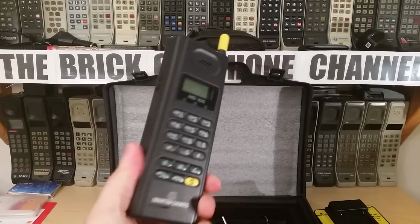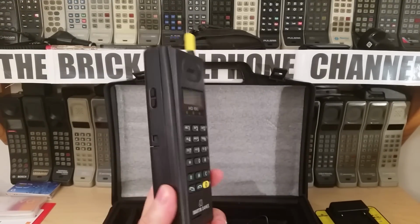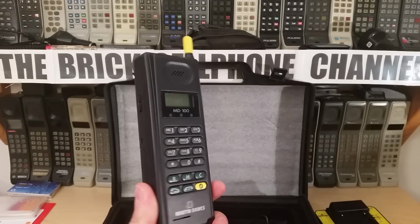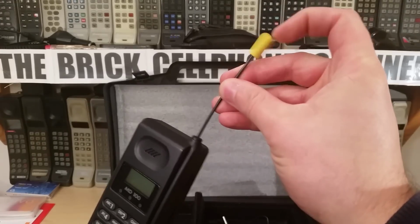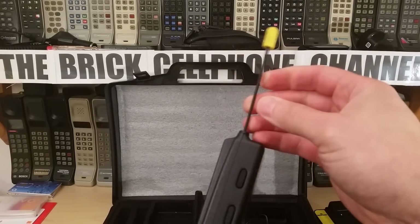This was considered a small phone at the time. This is certainly one that they marketed as something you could fit in your shirt pocket. Of course, nowadays that's considered excessively large. It had the pull-out aerial as well with the nice yellow stub here so that you could see it and not poke someone in the eye with it.